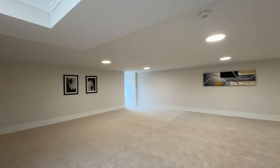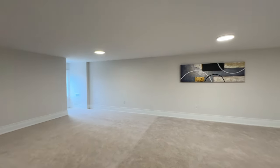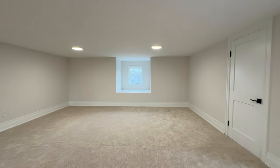Check out this loft on the top floor of the house. When it comes to this room, you have a lot of options. You can turn it into a man cave, a library, a playroom for the kids, a home theater. When it comes to this room, you really have unlimited potential.